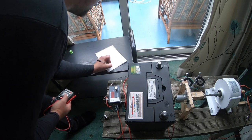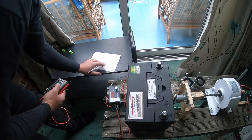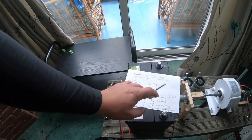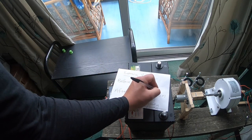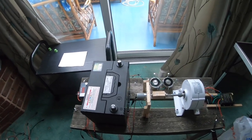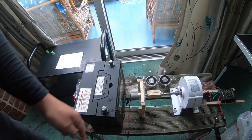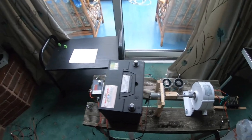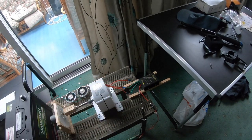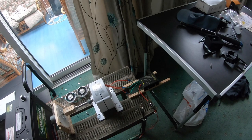So our before test was 12.83, and our final test, a few hours later, is 12.83. So the battery's still fully topped up. Yet we were running quite a lot of stuff: electromagnets, the motor, the speed controller on the left was on, and obviously you had the wind charge controller, which is essentially just a battery charge controller. As far as I'm concerned, that's proof of net positive energy.